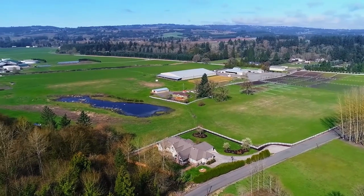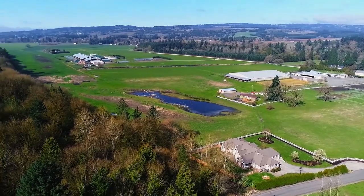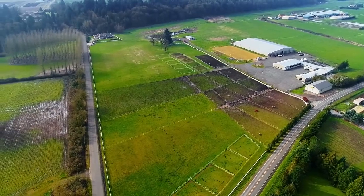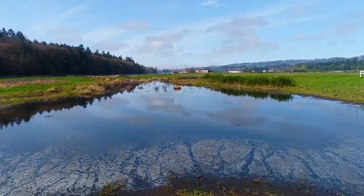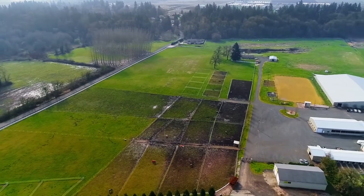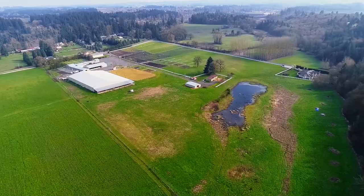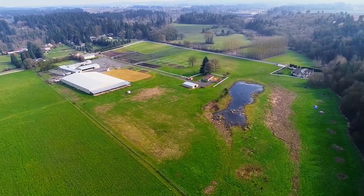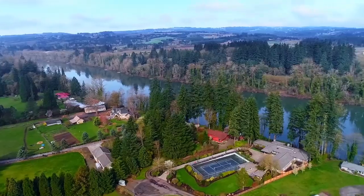It's conveniently located just 5 minutes off the I-5 corridor and only 30 minutes to downtown Portland along the Willamette River. The scenic 50-plus acres, comprised of pastures, trees, and a private duck pond, affords ownership in an oasis.